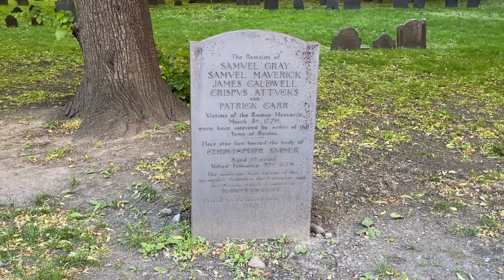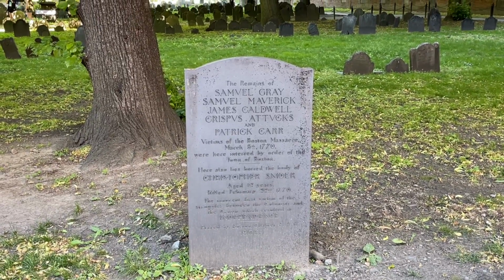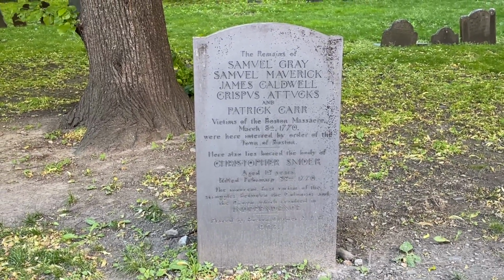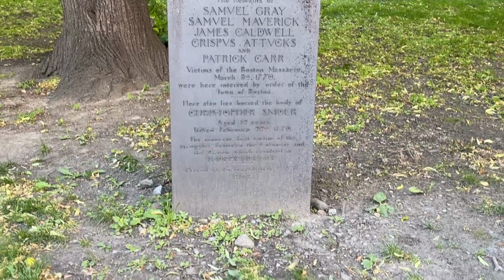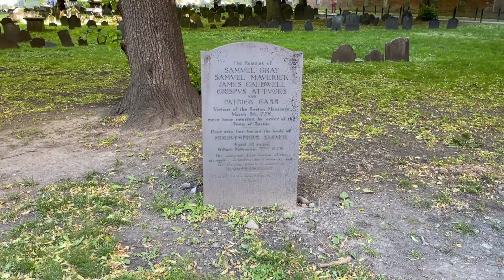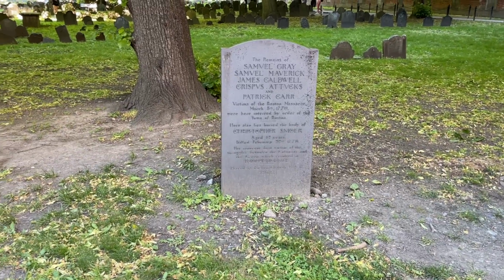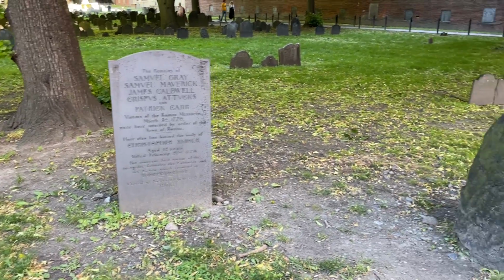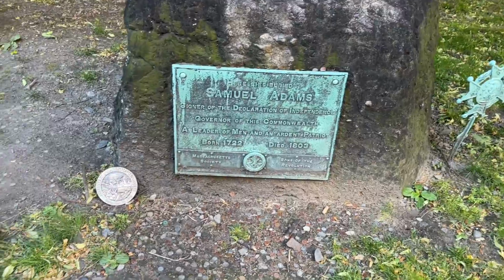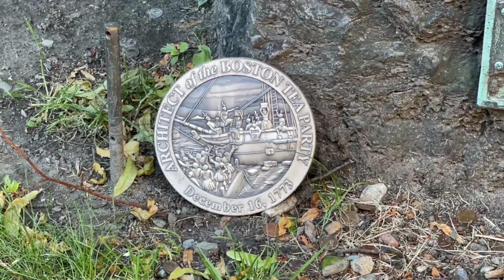So I didn't realize it. I was actually right here, but this is the marker that designates where the remains of the victims of the Boston Massacre are buried right here. I wasn't sure what I was looking at when I passed by here before. So this is where 5 people killed during the Boston Massacre were laid to rest. And this tour guide was just saying that Samuel Adams paid for all of it, and he was a very nice guy. So, you know, I guess it's appropriate that that's right next to Samuel Adams. And yes, you can see there's another one of those bronze plaques. Participant in the Boston Tea Party.